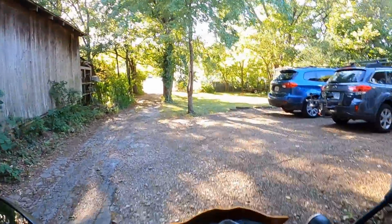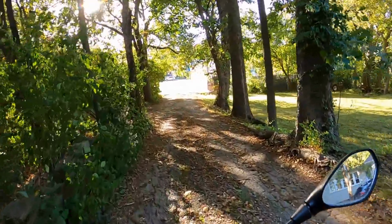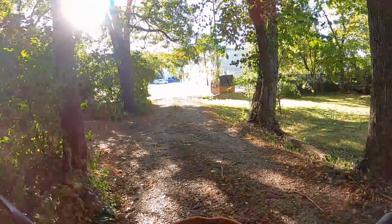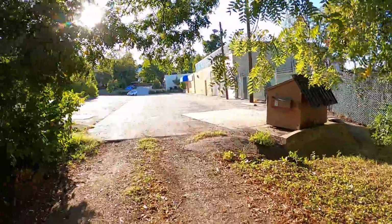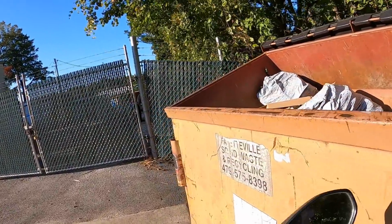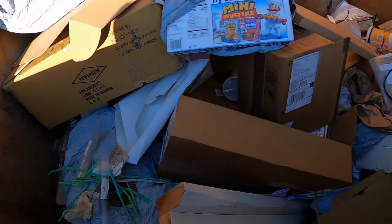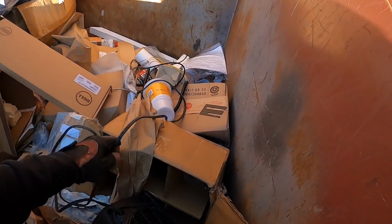So it's rush hour, and the street up in front of me is packed full of cars and it's hard to get on and off of. So this is a nice little dumpster here. It's a little communications place.